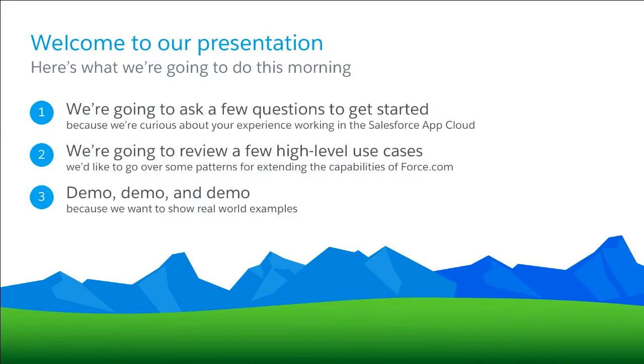So here's what we're going to do this morning. Just going to ask you a couple questions to get started. Can I see by a show of hands who in the room is a developer? Wonderful. We're going to review just a couple of high-level use cases to give some examples of things that you can do combining Heroku with Force.com, and then my colleagues and I are going to run through a couple of demos. Again, at the end, we will have time for questions.